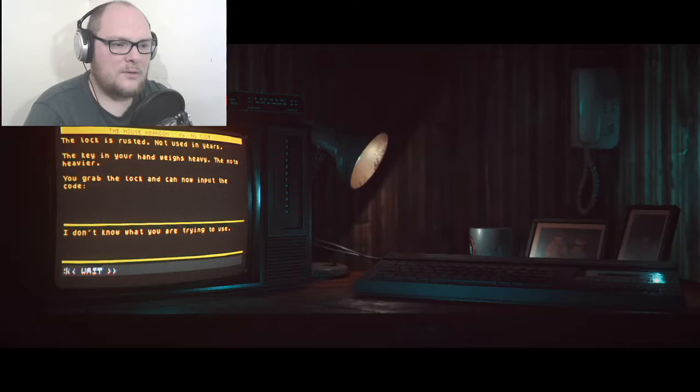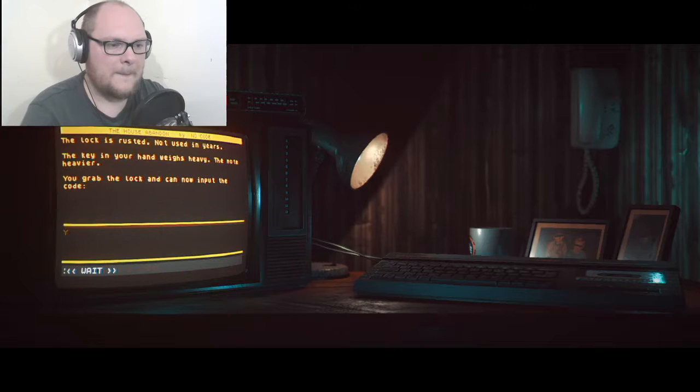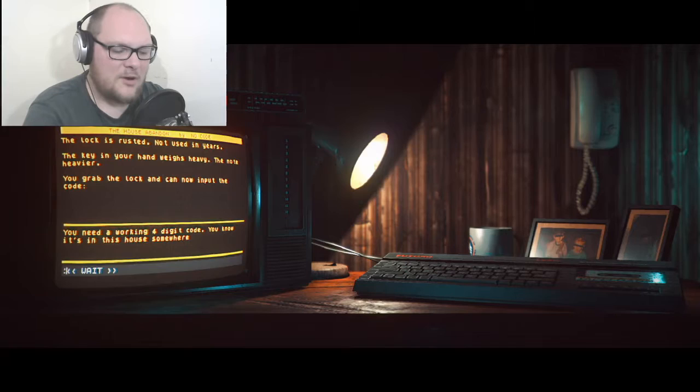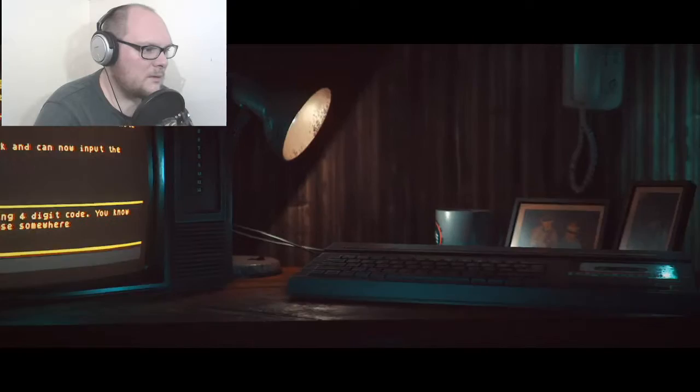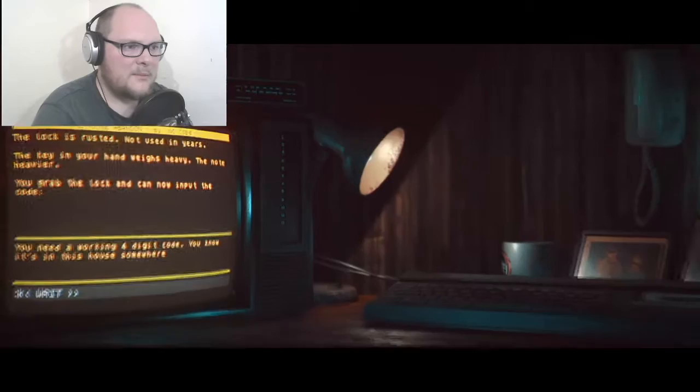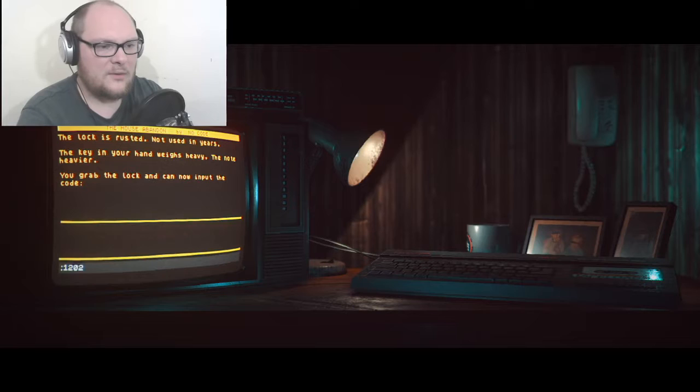Go to sister's room. And why don't you put the code in? I'm gonna go to sister's room. Okay, I'm gonna try and put another code in. Let's try. Is there anything? Can zoom in, but I don't click on anything. I can't remember this bit. I think it's a one. Let's try 122. You're working 4-digit code.